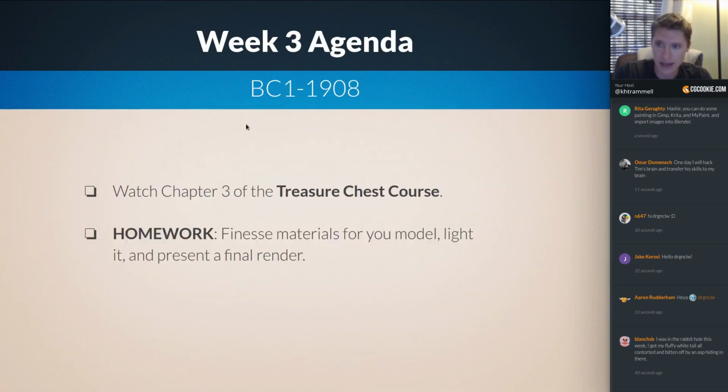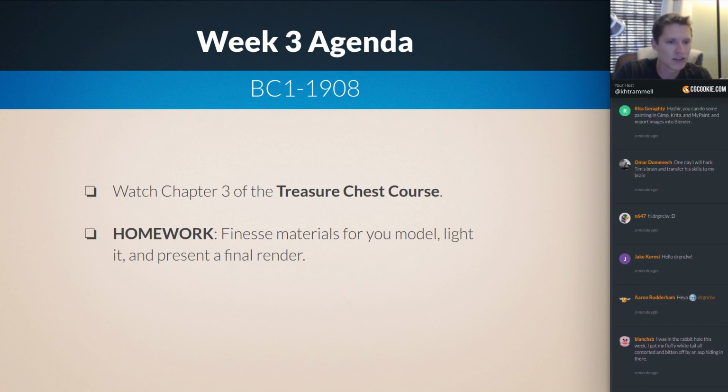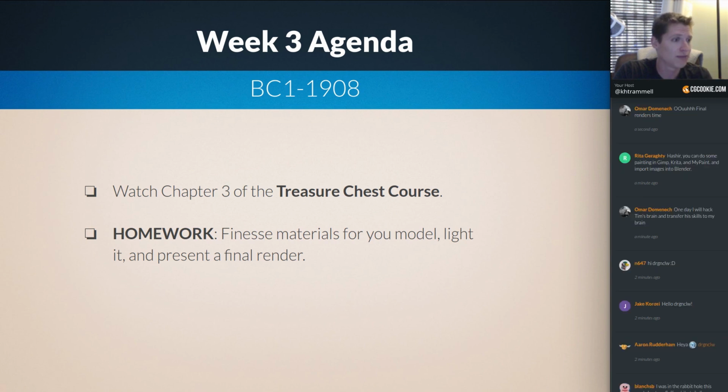And the agenda, so what you're going to do is, if you haven't already, watch Chapter 3 of the Treasure Chest course. This is where I cover this process, and you can reference those videos as you need outside of the stream. And also, your homework is to create and finesse materials for your model, light it, and then present it in a final render, which we will get to by the end of this stream. I'll show you an example of what I mean by final render. Same thing with the course. It also goes over that. So I think that will finish off the stream, and I'm glad because I have an hour and a half then to do some Blender stuff.